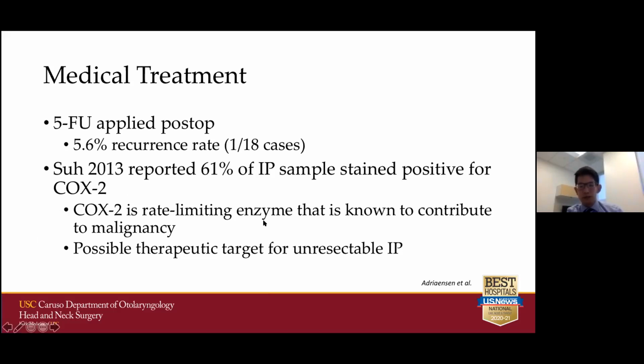But there haven't been any studies that have performed that. All we know is that 61% of inverted papilloma specimens have COX-2 receptors on them. Whether or not COX-2 inhibitors will affect their growth or prevent recurrence is still unclear.